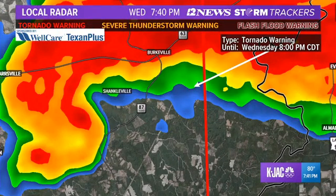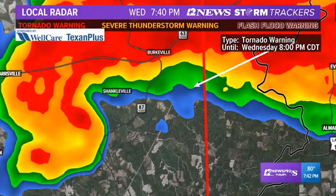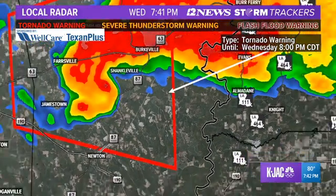Let me get some more information on this. Some of your storm photos are coming in. This is one that we just got taken earlier, Jasper County off 190 and 777. We talked earlier about how, with nighttime setting in, Patrick, there's a strong possibility that folks may not be able to see this tornado, depending on where the moisture is, where the inflow is. The tornado may be hidden by rain. Yeah, if you're in Burkeville, you won't be able to see it. Let me zoom out a little bit, because it's hidden by rain off to your southwest, but if you're to the east of it, you'll be able to see it. Unfortunately, you don't want to be outside.